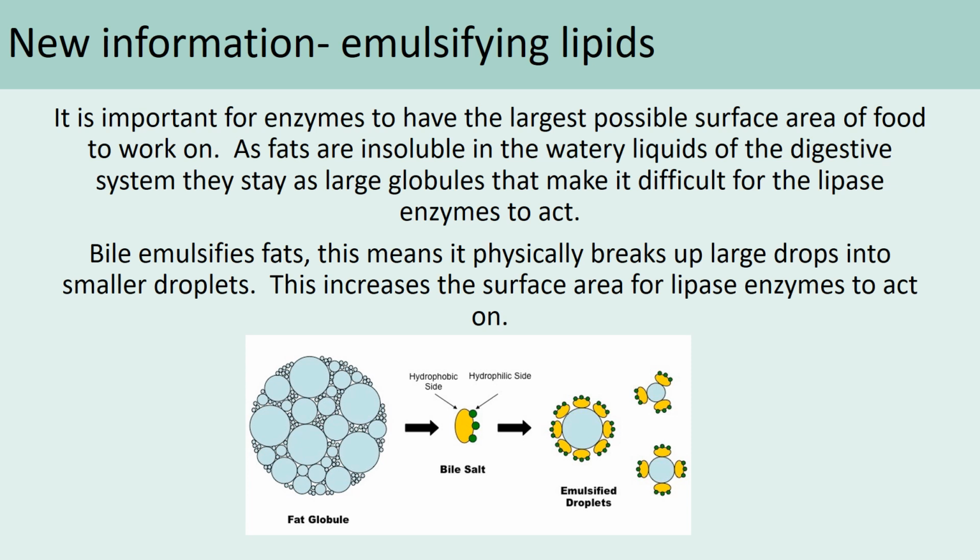So the enzymes work better, because it's a rate of reaction. We know that if we have got a larger surface area, so smaller droplets, we can more efficiently increase the rate of reaction. Fats are insoluble in liquid, so they kind of form big globules, whereas bile spreads out the fat globules, and then the enzymes can go in and do their thing much more efficiently. So they can break them down into fatty acids and glycerol much easier when they're in much smaller droplets.